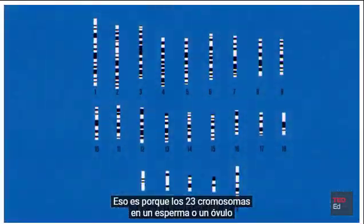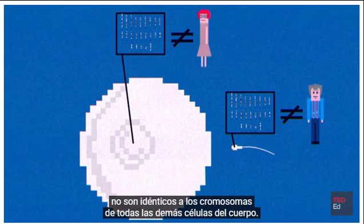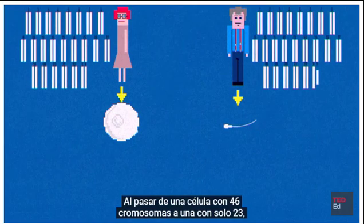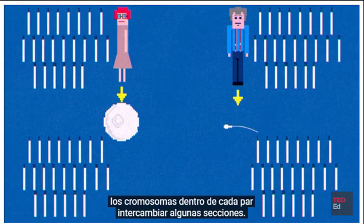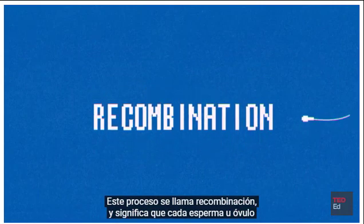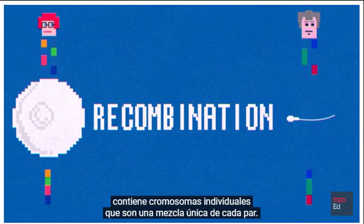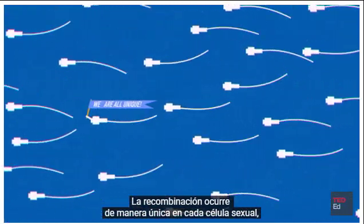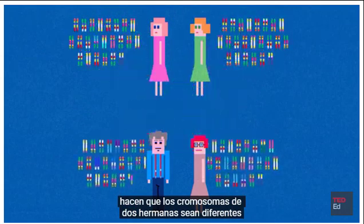That's because the 23 chromosomes in a sperm or egg aren't identical to the chromosomes of every other cell in the body. As they go from a cell with 46 chromosomes to a sex cell with only 23, the chromosomes within each pair swap some sections. This process is called recombination, and it means that every sperm or egg contains single chromosomes that are a unique mashup of each pair. Recombination occurs uniquely in each sex cell, making two sisters' chromosomes different not only from their parents, but from each other's.